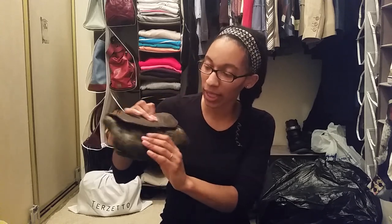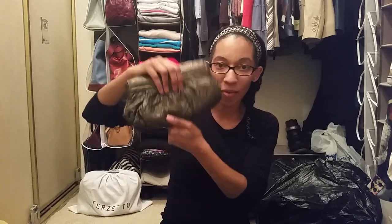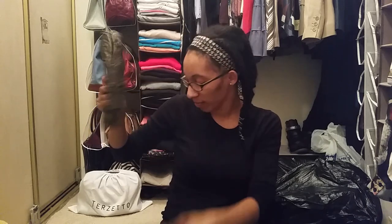And it looks brand new. It's a really soft crinkled leather, which is interesting. And it's a bronze color. Wow, bronze. I don't know if you can tell if the lighting is good or not.